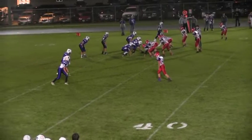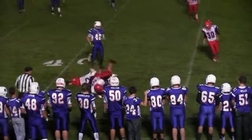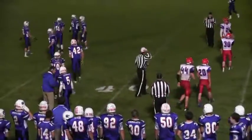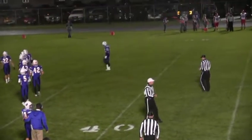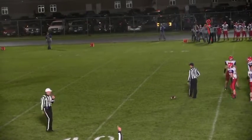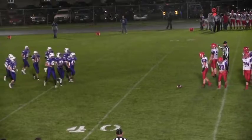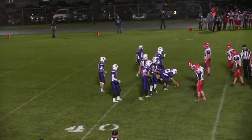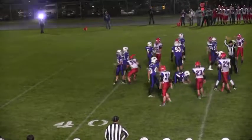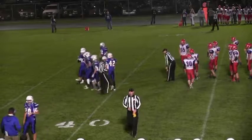Monarchs in a split. Pass out to Fishback. Grabbed and brought down by Ty Hofer with the tackle. Dragged out of bounds. Monarchs, first and 10 from their own 43. And there's a whistle and a flag as the Monarchs jumped a little bit. It'll make it a first and 15 from the 38.